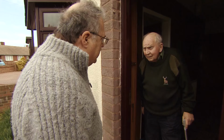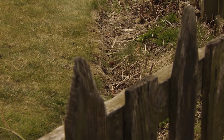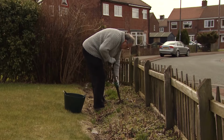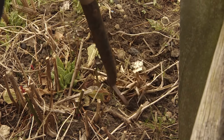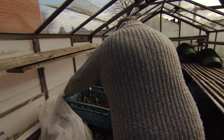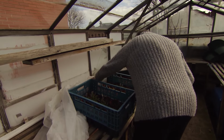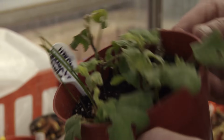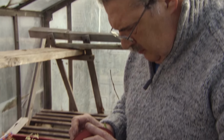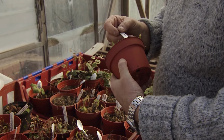I've actually come to take some divisions of your rudbeckia. This is the right time of year to do it. Michael Welsh is one of thousands of RHS Britain in Bloom volunteers. Britain in Bloom is an RHS campaign that encourages communities to brighten up their surroundings. With the plants he collects from all over the neighbourhood, Michael's aim is to create a large community garden.